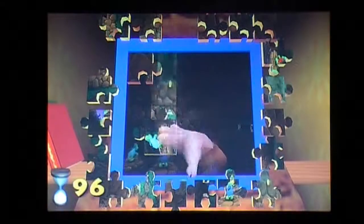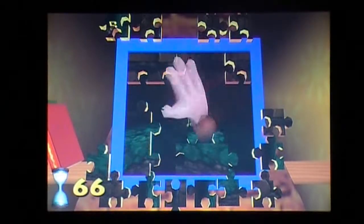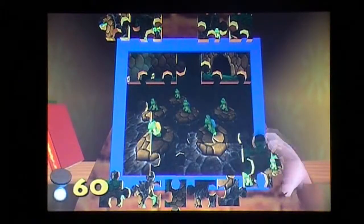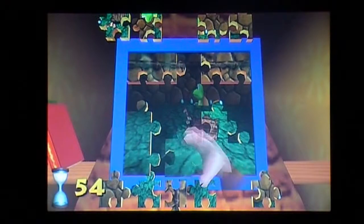Dork. Whoops. No, don't pick that up. There we go. Dark. Oh. Down there. Purple guy over here. Yeah. It's there. There. Little blue guy, where is he? He's there. Okay, this. Here.